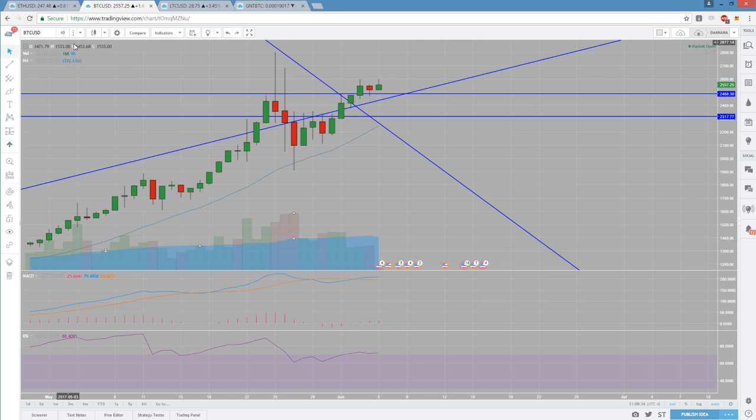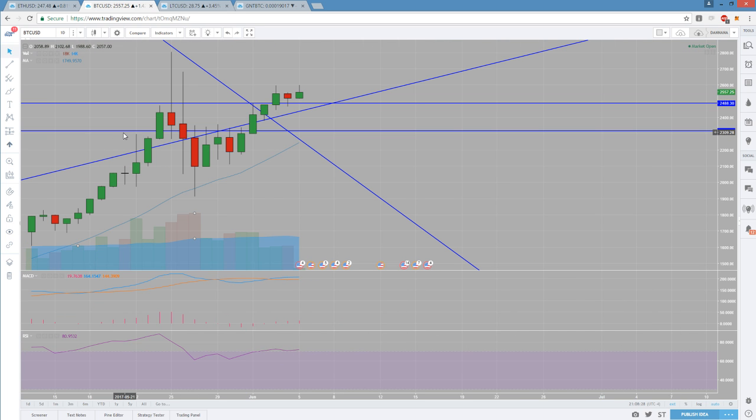So Bitcoin on the daily time frame. Good sign for the bulls that we too saw an inside bull break today, breaking the high of the inside bar from yesterday. So we have a little bit of a double top here at 2600. And we are pulling back from that level.